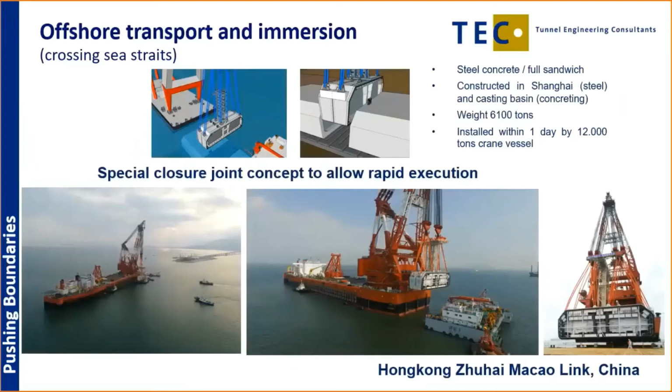This is an example that you may have seen this morning already in the presentation about the Hong Kong-Zhuhai-Macau bridge link. This is an innovation that has been implemented in this project, and that involves the special installation of the closure joint, which is the final piece of the immersed tube tunnel, which would take approximately 3 months using traditional methods, but 3 months is a bit long in adverse marine conditions. And with this concept, installation could be done within a day, which makes the sensitivity in relation to the marine conditions a lot less.